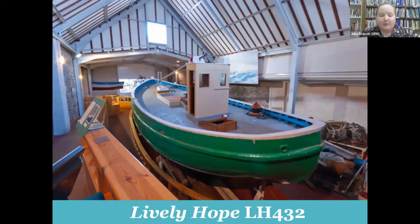So our third boat, which is significant, is the Lively Hope, which is a ring netter. And this means that she was involved in using the fishing method where shoals would be enveloped in a circular net. And it was a much more efficient way of fishing than small lines and drift nets, which were used by the Reaper and the Research.